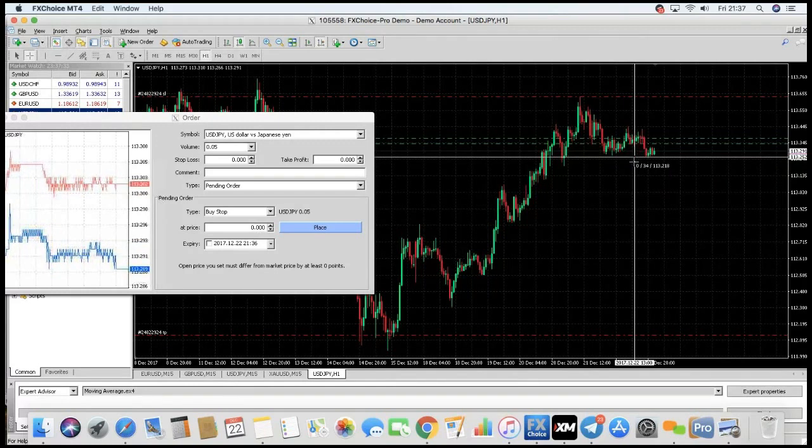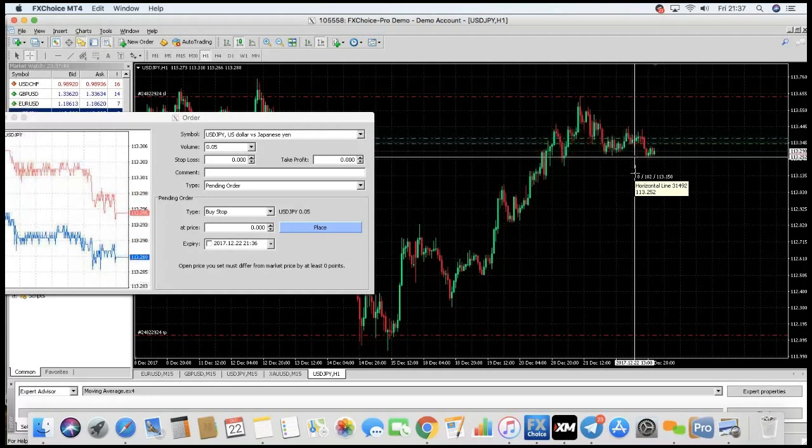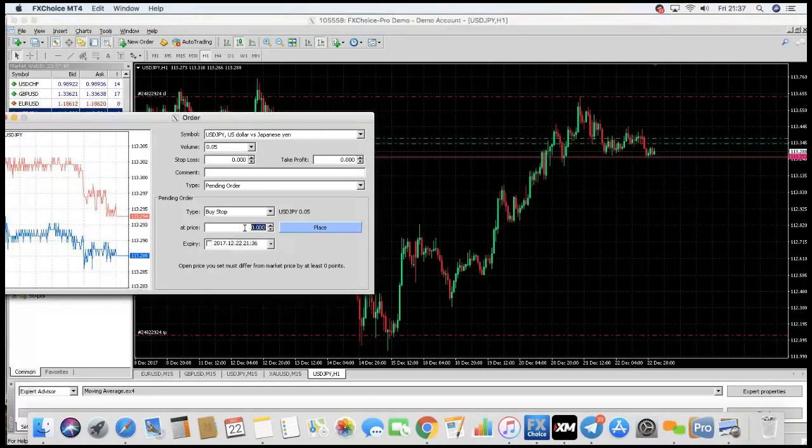So you could do 10 pips here, 10 or 5 pips. I think 10 pips would be the safest thing to do. So maybe 10 pips, 1.13150. So yep, 1.13150. So that would be your position. You keep your stop loss open and probably put the 10.